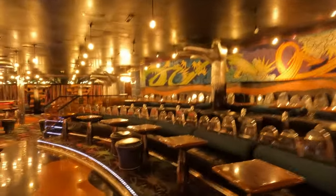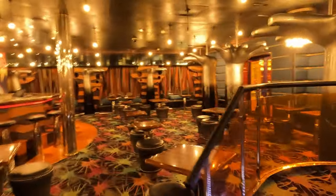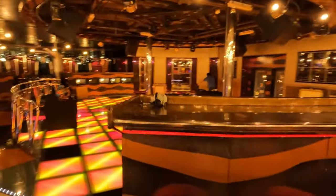The nightclub when it's empty. It will not be later tonight. All the seating. The bar. And the dance floor.